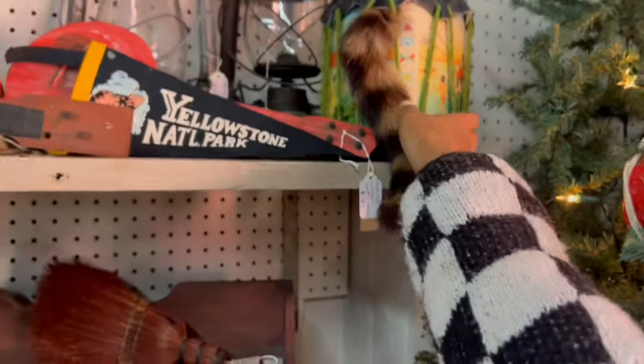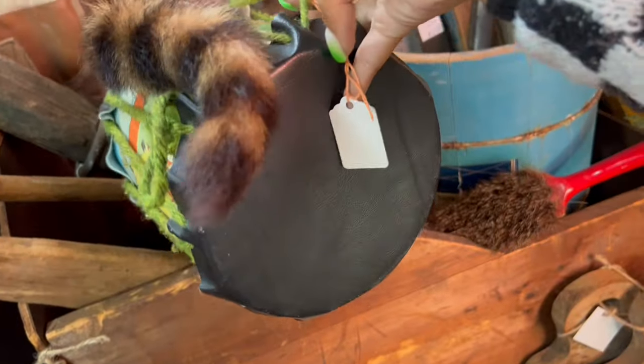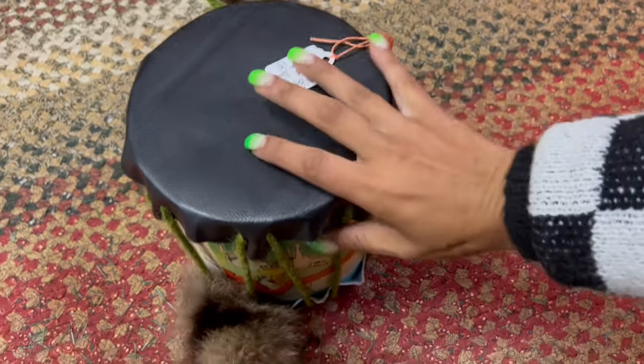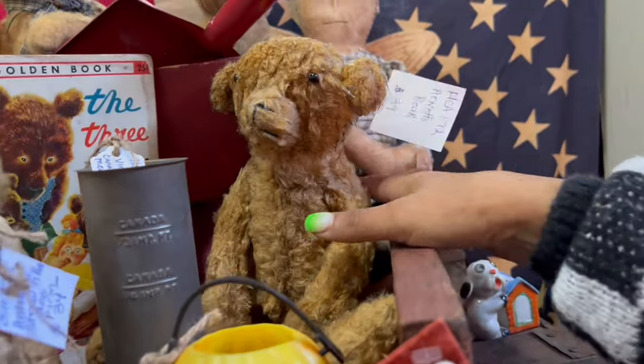Okay, here's another interesting one. Look at this toy drum. I'm like weirdly into this. It's got raccoon tails on it. I'm doing a very poor job at showing this off. 15, 1950s Canada drum. It's very cool. Oh my gosh.